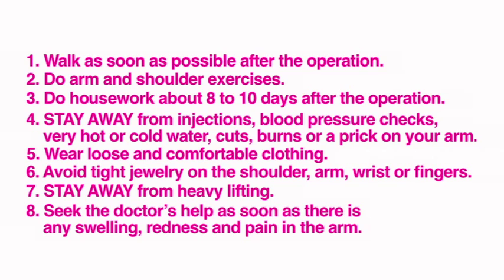Seek doctor's help as soon as there is any swelling, redness or pain in the arm. You may need urgent antibiotics.